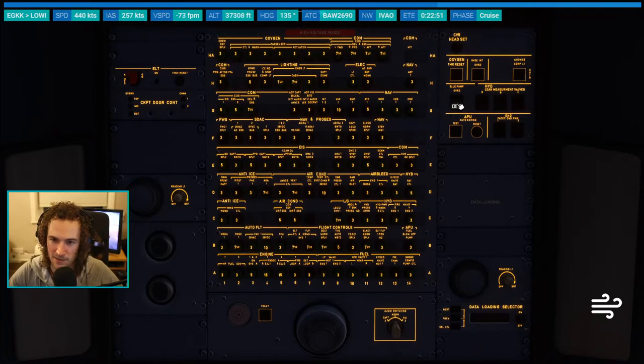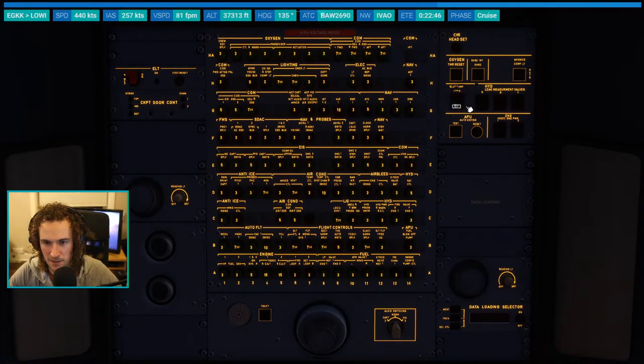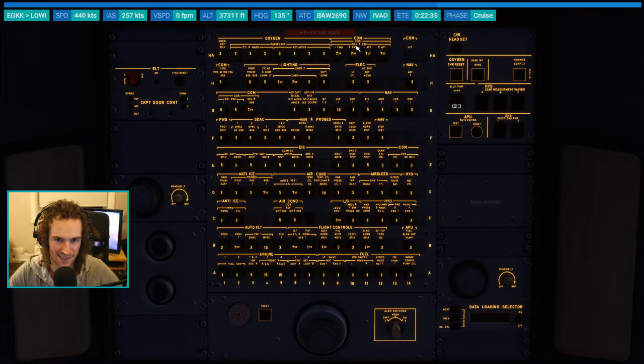What is this on? Loop pump override. Why is that on? Interesting. I didn't realize that button actually worked in this. I'm not sure I want to press it though in flight. I didn't realize that button was implemented, they must have added that. What's this one? Oh, looks like they work as well.